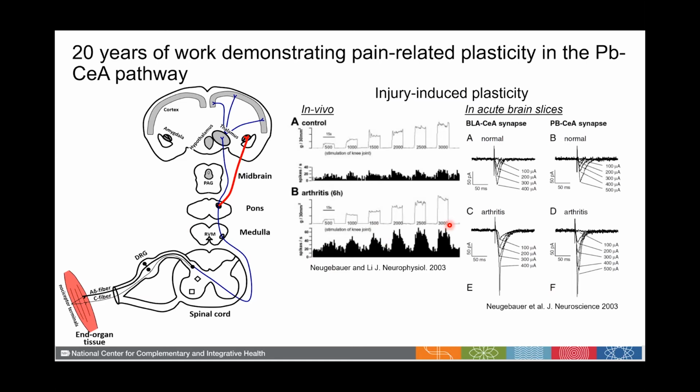So this is all correlational, so it could be that this is what's mediating the affective component that Sarah Ross's lab demonstrated. But what we hypothesized was that perhaps this pathway is involved in driving hypersensitivity in the context of injury, not necessarily at baseline, which is consistent with the body of work that all of us have been producing in the CEA, demonstrating that the CEA is not involved in driving the baseline, yes, no, do I feel pain?